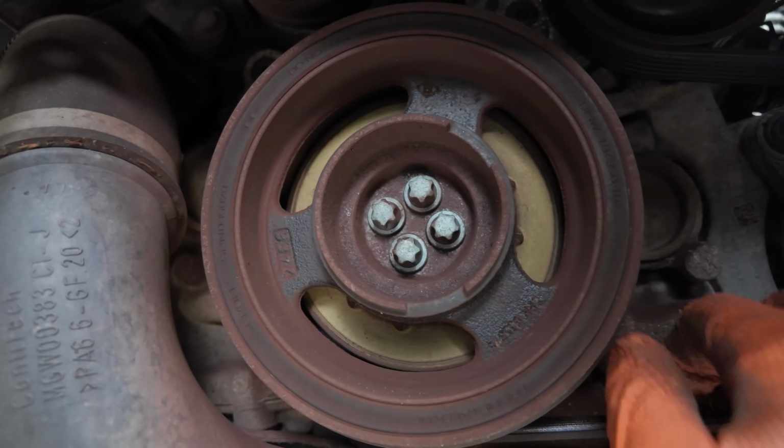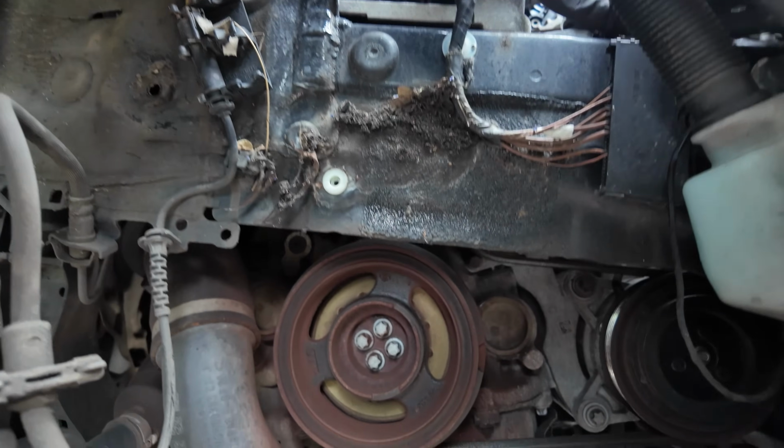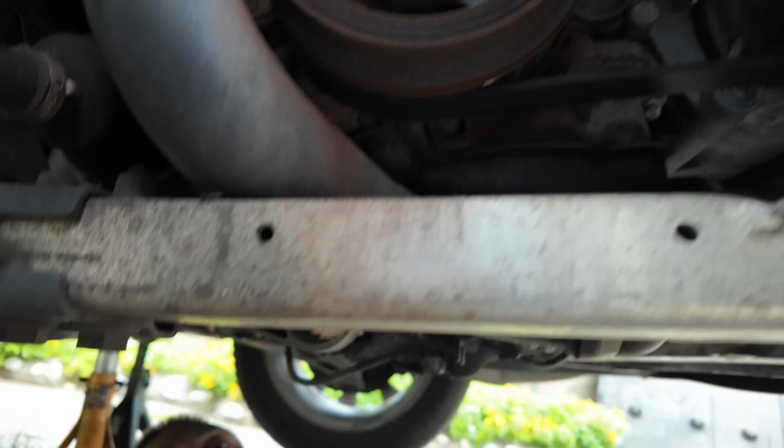Yeah, that is coming from here. Yeah, it's on its way out, literally. That's probably about, who knows, but yeah, it's on its way out. So we're just gonna get that replaced.